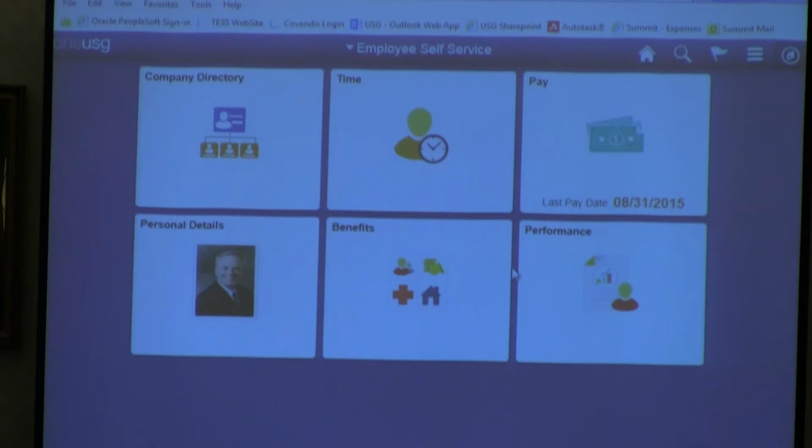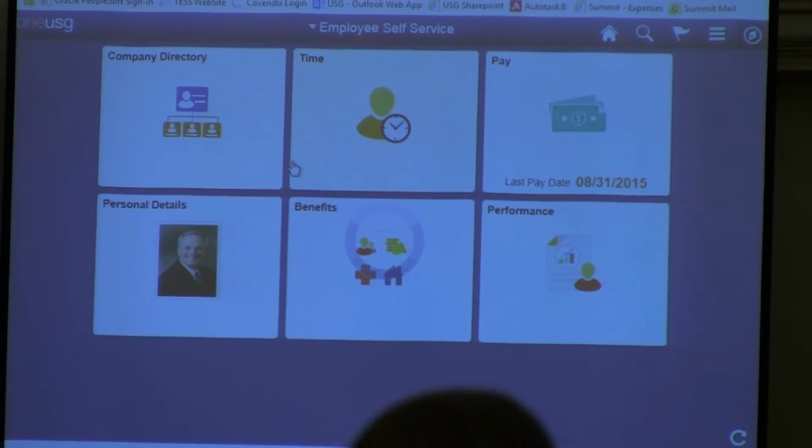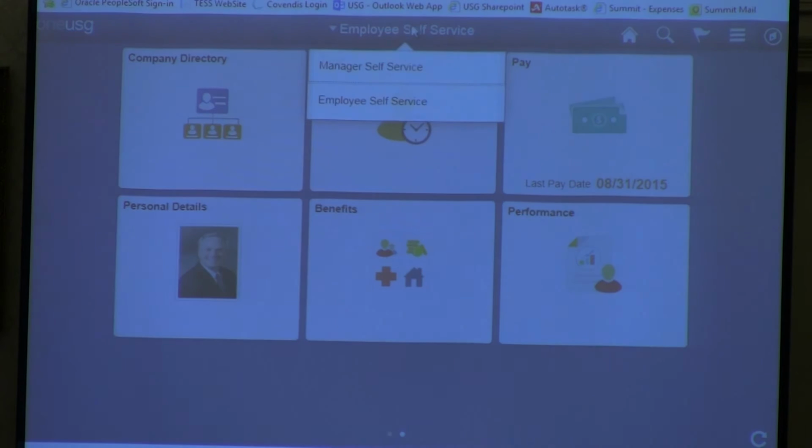All right, so we've gone through the guided self-service. We looked at it on the phone and the iPad. These are just the paycheck view. I don't have any, I'm logged in as Morgan, sorry. So we have a paycheck view. This would just allow you to look at your paycheck. And then again, we'll go back in. We've looked at the performance benefits. I think that's everything.